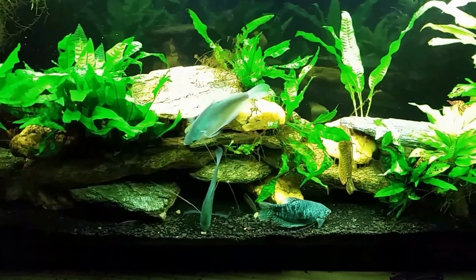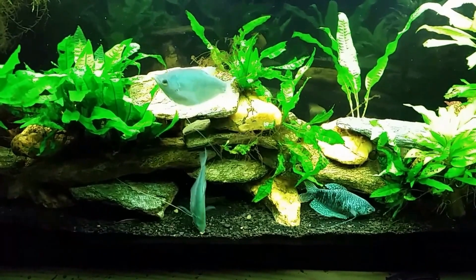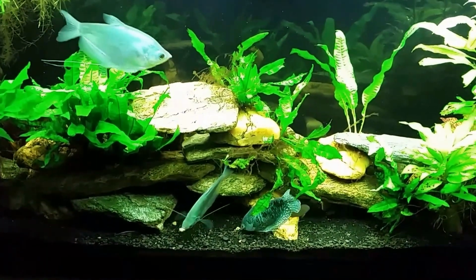So definitely make sure your fish are getting their proper nutrition. Just because a fish is an algae eater doesn't mean he can live on algae alone. Remember, a fish cannot live on algae alone, or whatever the saying would be in the world of fish.